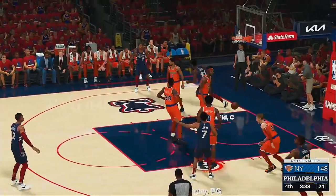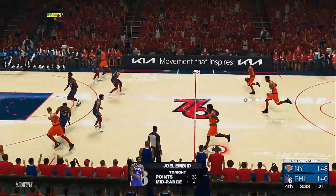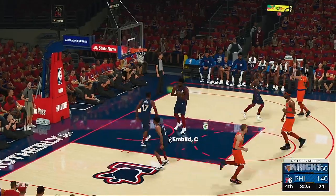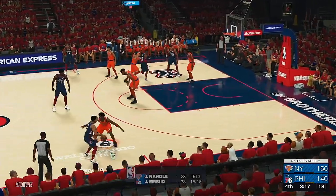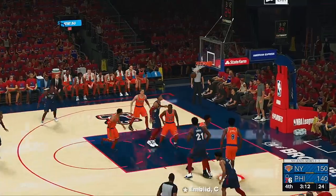Anunoby against Lowry. And he's really made the most of his opportunities today. I mean, he needs to keep working for those kinds of looks. Randle with the bucket. Philadelphia with the ball. It's a 10-point game. The pass to Embiid. Over Robinson.